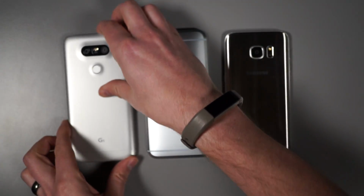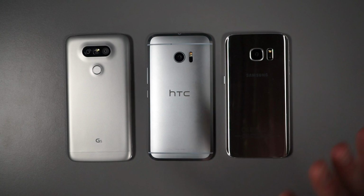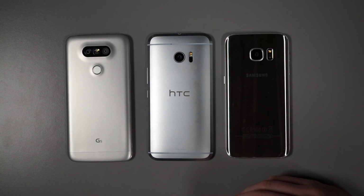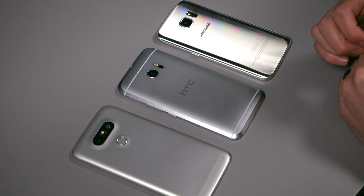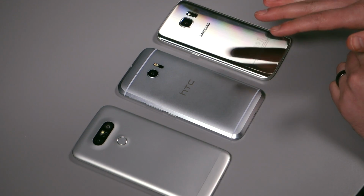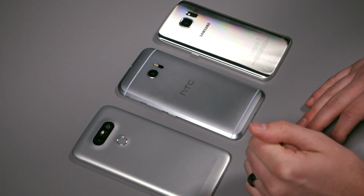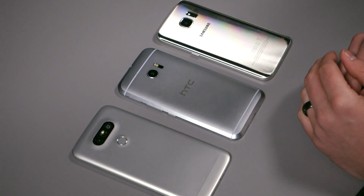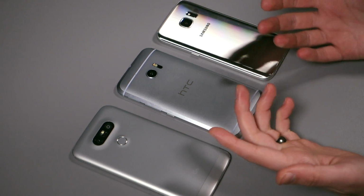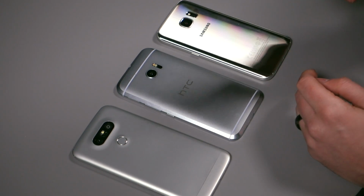So far in terms of battery life, HTC 10. I should say this: if we're comparing all Snapdragon 820 phones, so let's just assume this was a Snapdragon 820 S7, I think the HTC 10, at least in my testing, has been the battery king of the three. The LG G5 has been fine, and that's 2,800 milliamp hours, so a little bit smaller. Yesterday, for example, I had a 3.5 hour screen on time with this phone and still 20% left. So really, really good battery life so far here.